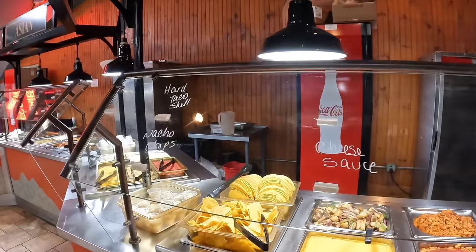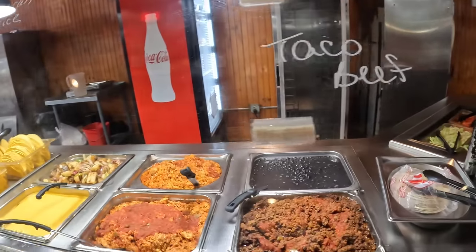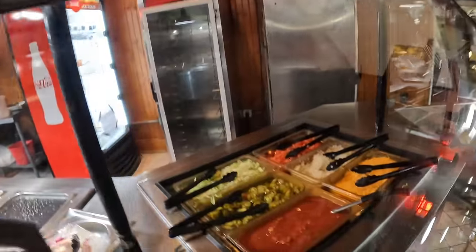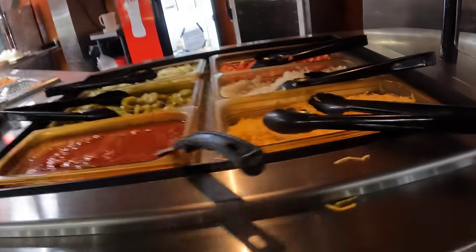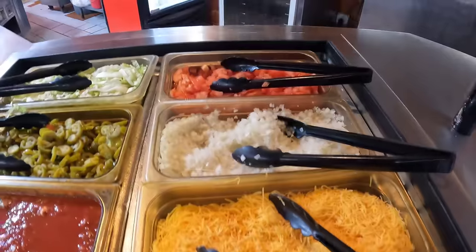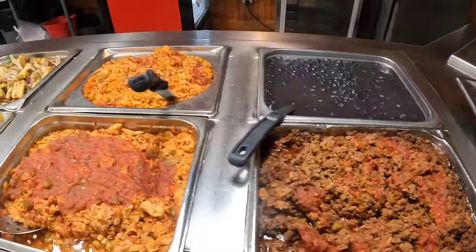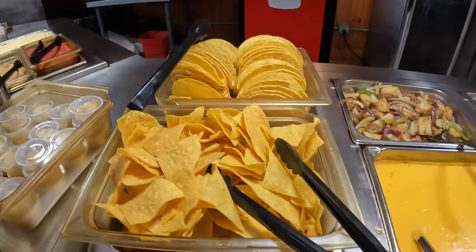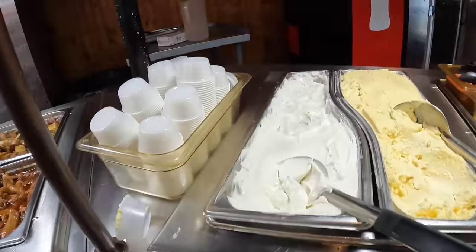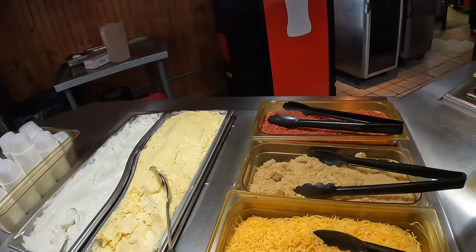You have hard taco shells, nacho chips, nacho cheese, Mexican rice, taco beef, black beans, and your sides. Salsa, cheese, onions, tomatoes, jalapenos, and lettuce. Let's take our closer look. Cheese, onions, tomatoes, lettuce, jalapenos, and salsa. We have some more sides right here. Sour cream, butter, shredded cheese, brown sugar, and bacon bits.